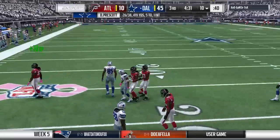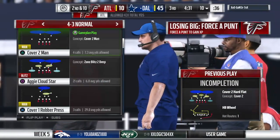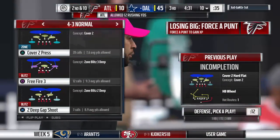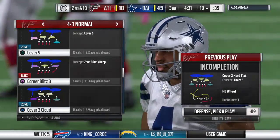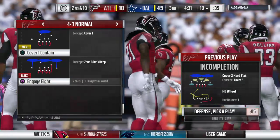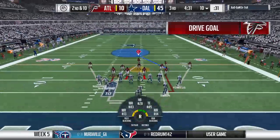Not easily done. And his throw's going to be incomplete. Let's give some credit to the defensive guys on that play. Able to bat that one away. Sure looked like they were trying to hit the corner route. Ten yards still left on 2nd down.